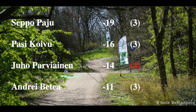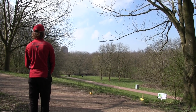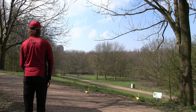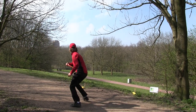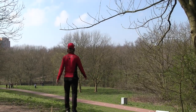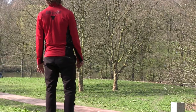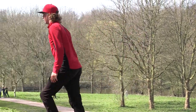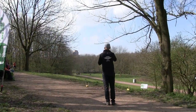And then we are heading to hole number 6, which is downwards. And we've seen some crazy spike hyzers here from videos before. And we didn't think it was possible to throw the hyzer when we tried the hole. But Seppo disproves that and bombs one out there. It gets really wide. It's in the bushes. Yeah, so it landed. Yeah, that was too far. I didn't catch it on the camera. I was really surprised that he was going for the hyzer.